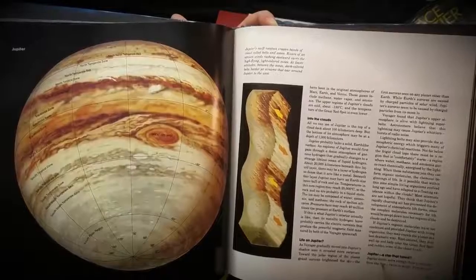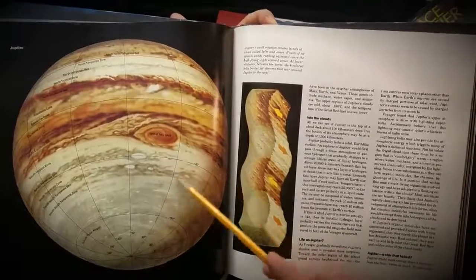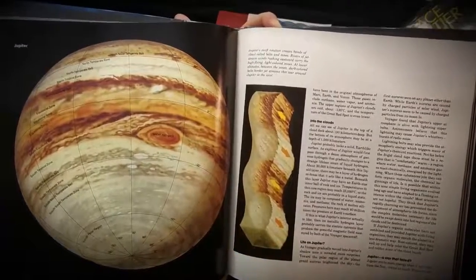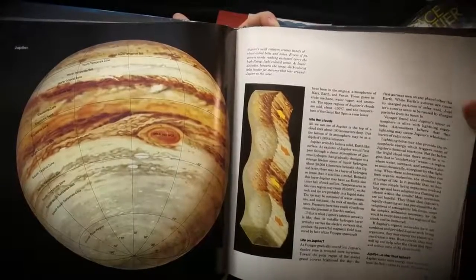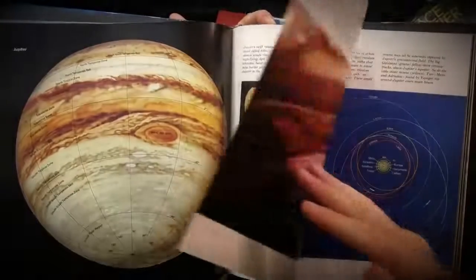Is Jupiter a star that failed? Jupiter emits more energy than it receives from the sun. Twice as much.